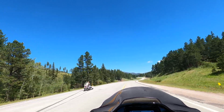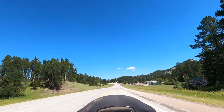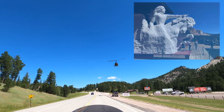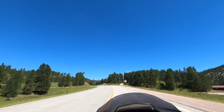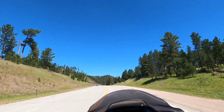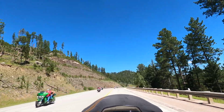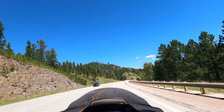They depend purely on donations, and they said they're expecting another 20 or 30 years for it to be fully completed. And these are the helicopter tours, and you're too close. Yep, and now no more monuments or memorials. Now it's about the road. We're hitting Needles, it's called Needles Highway. It has many interesting, very small tunnels and passes that we have to go through. So it's more about the road than the monuments now.